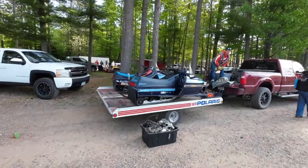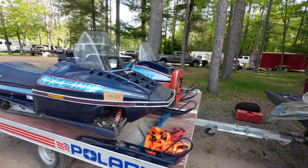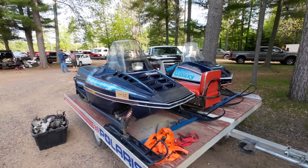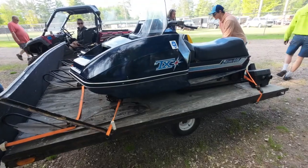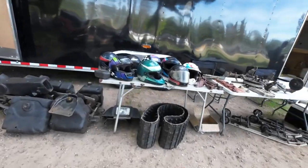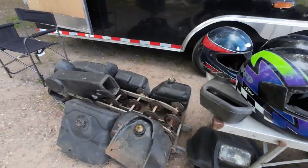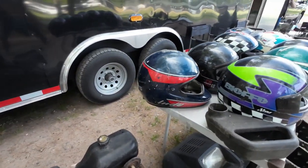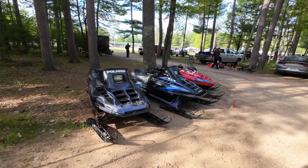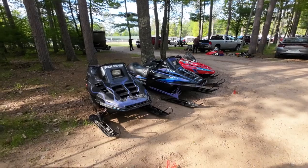Well, this trailer full of goodness. Scorpion, sweet TXL Indy. Good stuff. Good thing I don't have room to bring any sleds home. You need another TX? I didn't bring a trailer. Just out filming the swap. You got some sweet XLTs out here. Really sweet. Damn happy I didn't bring a trailer.